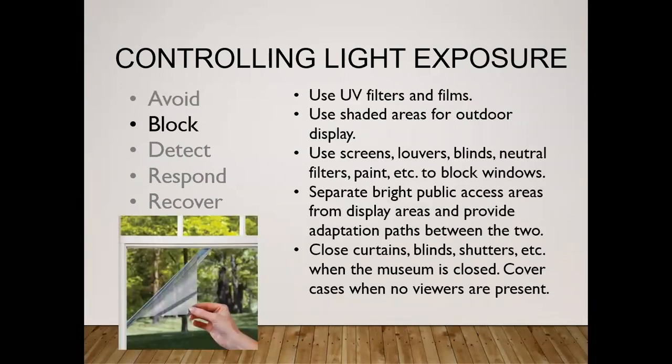If you're blocking the light from coming in, windows are your easiest target and the first thing to do, and this could be a question of blocking the UV or the overall light amount as well. Please note that UV film can become exhausted, so you should retest for its presence periodically and just assume that you will need to replace it after 10 years or so.